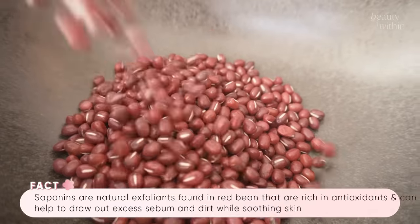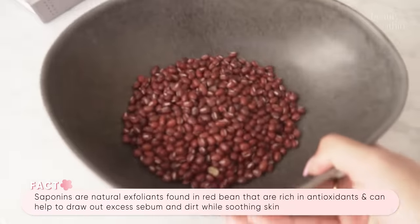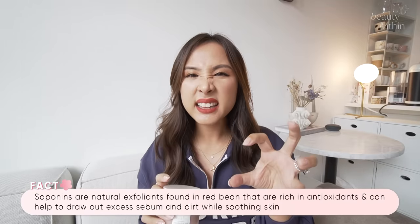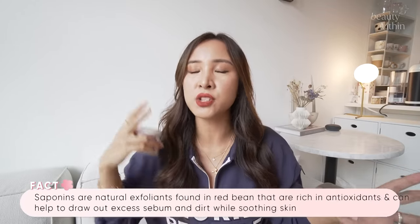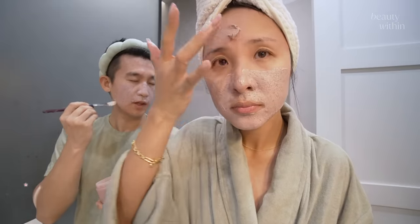So what about the red bean? What makes that so special? Red bean actually has saponins in it, which help with the absorption of sebum, but is also lightly exfoliating. Then the clay component is kaolin clay, and kaolin clay is the best for all skin types because it's not overly drying, but it does just enough for everyone to be able to absorb that oil.